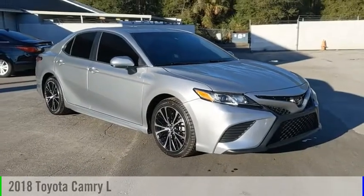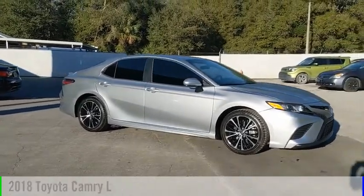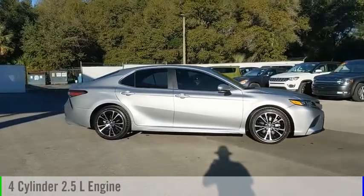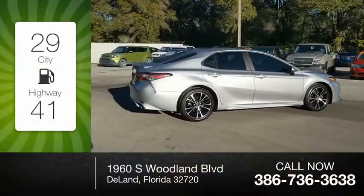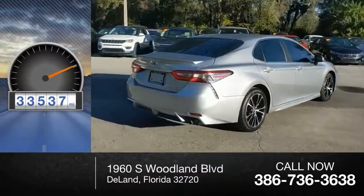Stop by and take a look at the 2018 Camry. This vehicle is powered by a front-wheel drive, 4-cylinder, 2.5-liter engine and comes with an automatic transmission. Great fuel efficiency saves you money by requiring fewer trips to the gas station. This vehicle has less than 35,000 miles.